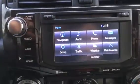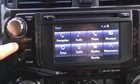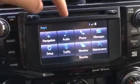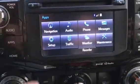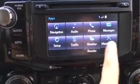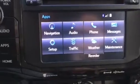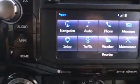If you click apps, that's what I have come to learn to be the home button. If you click apps, it gives you a quick look at everything. You got your navigation, audio, your phone, your messages, you got your setup, and you got traffic, weather, maintenance. I had not really messed with all these much. I had just done the navigation and the audio and the phone until the other night.